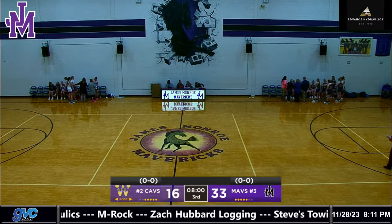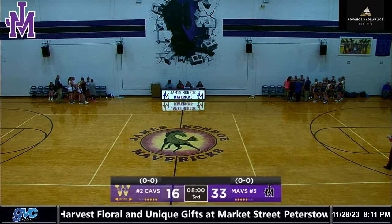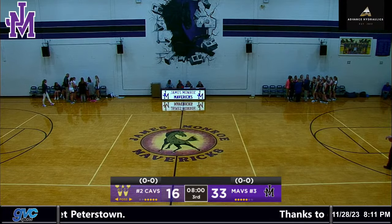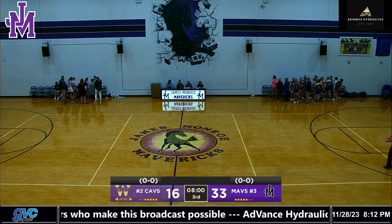Greenbrier West has not quite found their long distance shot in this game yet. This is a team that when they get hot from there can score a lot of points, but they've had some looks tonight and just haven't been able to get them to go early in the season. Sometimes you'll have that. See if they can get that changed as we get into the second half of action. About 10 seconds away from the buzzer, and we'll get right back into it.